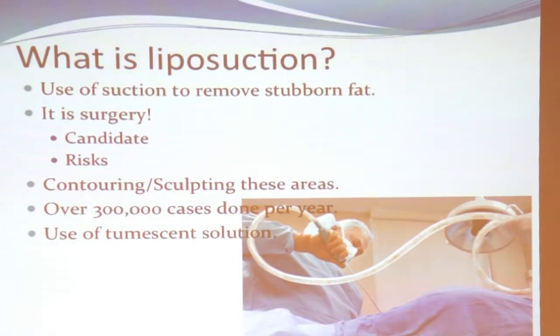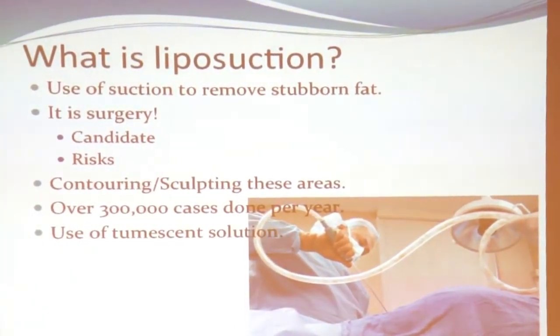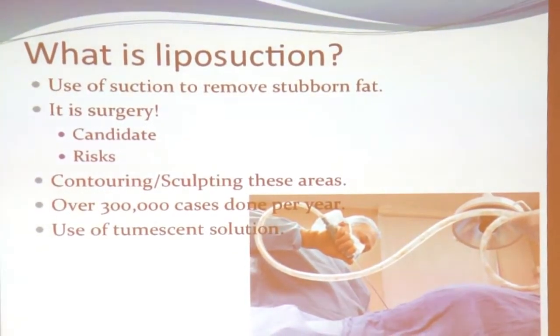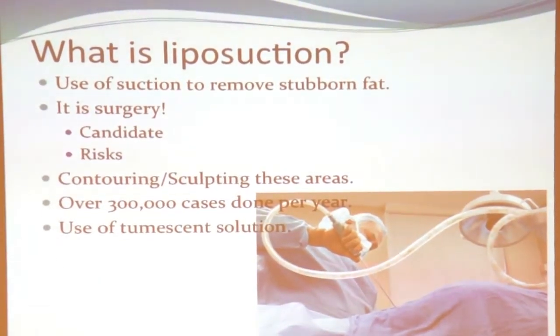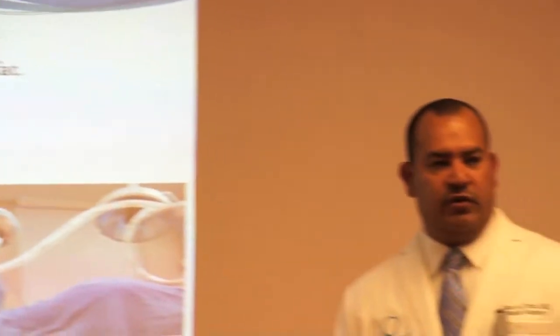So again, liposuction will use suction to remove stubborn fat. Sometimes people tell me, but this is not surgery, is this easy, is this not gonna hurt? Well, liposuction is still surgery. We have to introduce some cannulas under the skin that are going to be able to mobilize the fat and suck all that excess fat, and when that happens, it actually causes injury under the skin. So there's going to be a little bit of pain associated with that. It is a surgery. There can be complications. That's why we undergo a significant amount of training in order to provide this safely, but it still can be a risky procedure.